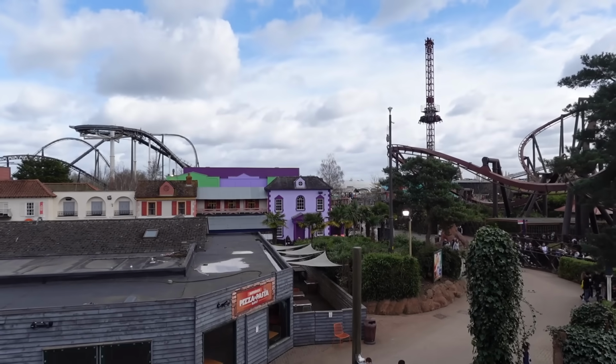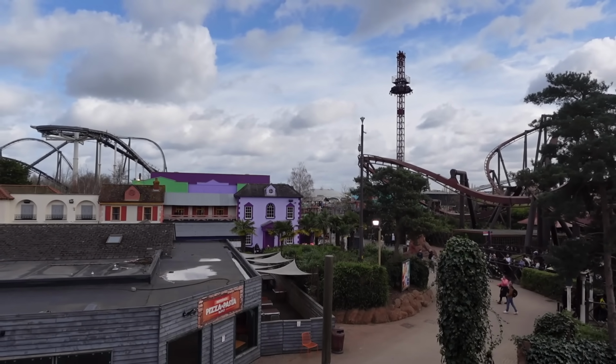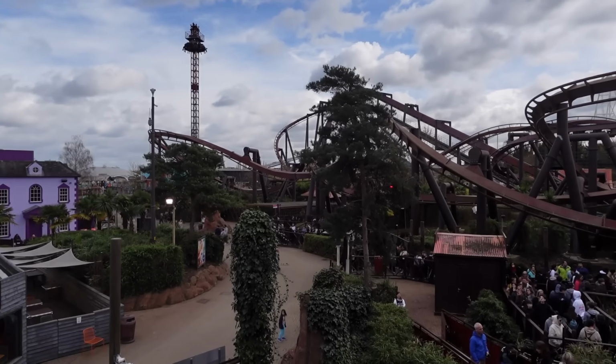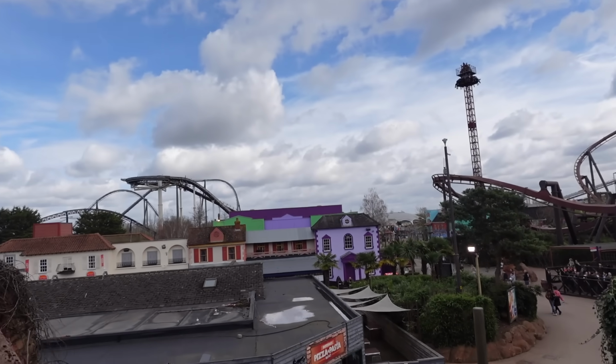There's Destinator. The new audio on there is nice and loud. We're going to check that out a little bit closer later on in the vlog. Always love this view from the queue line for Nemesis Inferno, looking out over the coaster. And the Swarm has now opened as well.